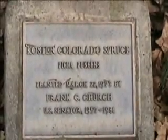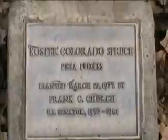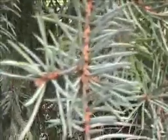Hi, where are you? Huh? Interesting little tree. Nice.